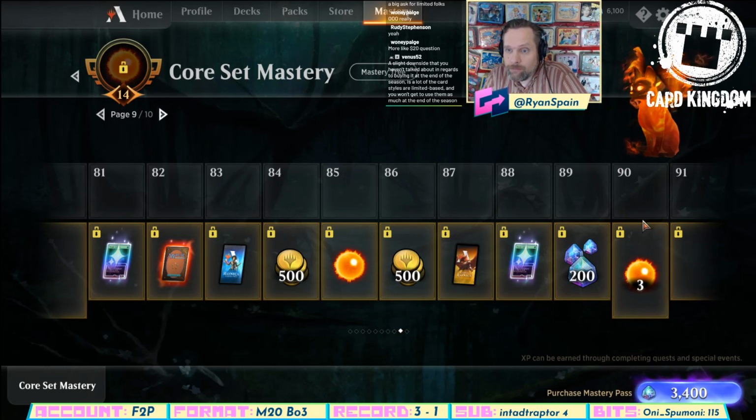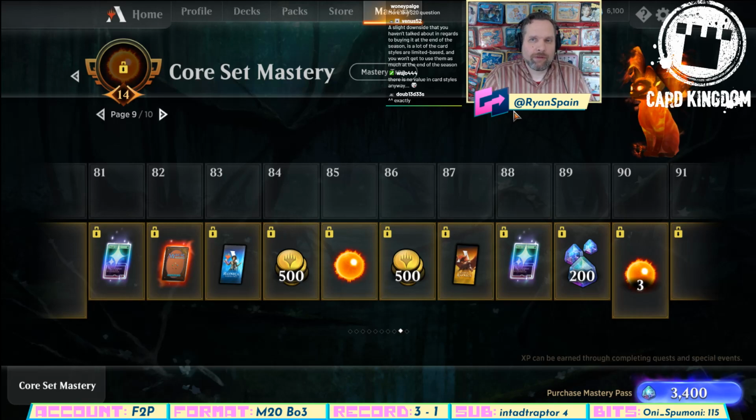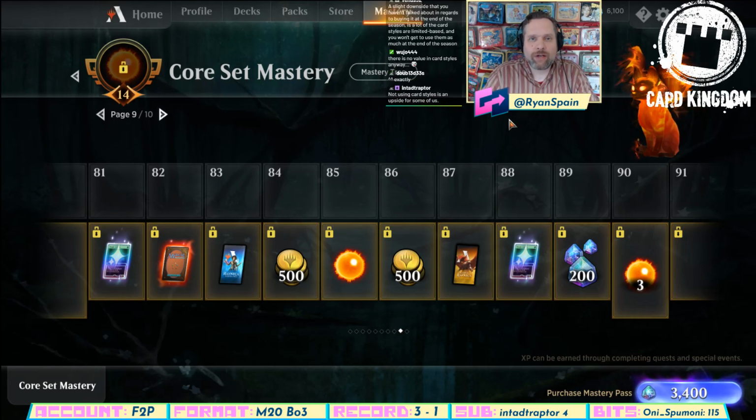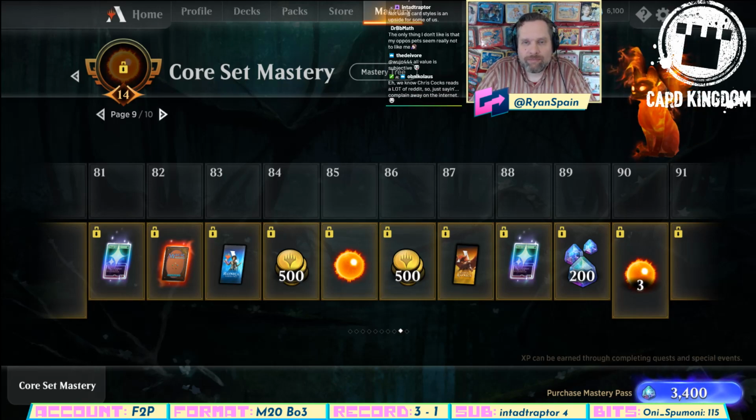So sounds like Venus has a downside that they want to mention. With regards to buying at the end of the season, a lot of the card styles are limited based and you won't get to use them as much at the end of the season. Yeah, I said that. Basically, access to the stuff early is what you get by doing it early. I'm very pragmatic, and I approach things as though the value of cosmetics is 0. If it's more than 0 for you, fantastic. That means these things are even better for you. But I am not going to qualify recommendations around cosmetics because you have to decide on that calculus yourself.